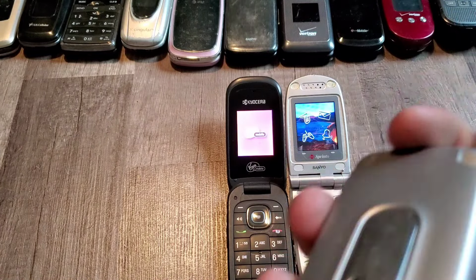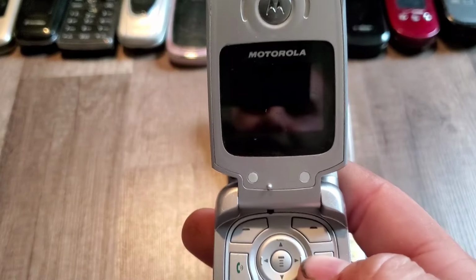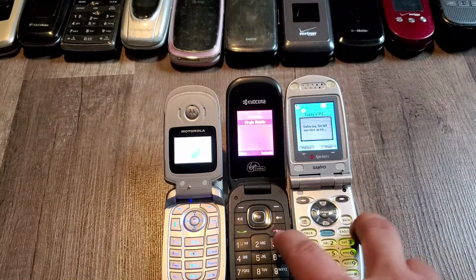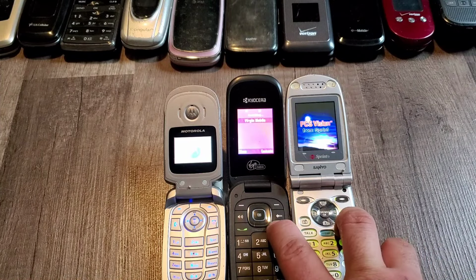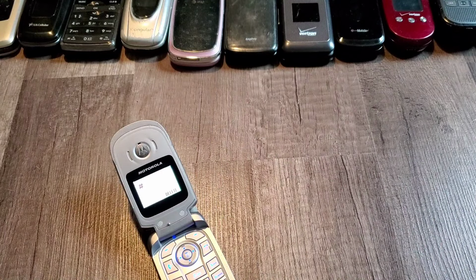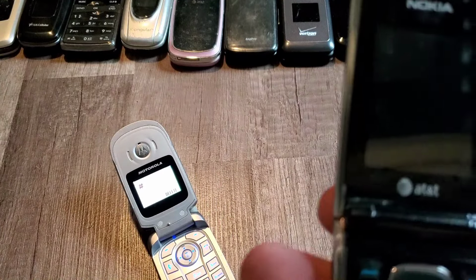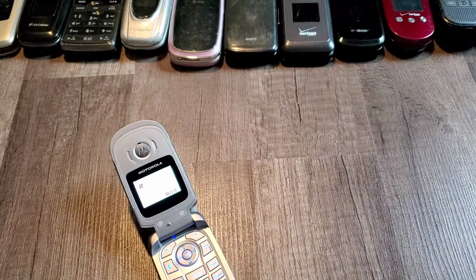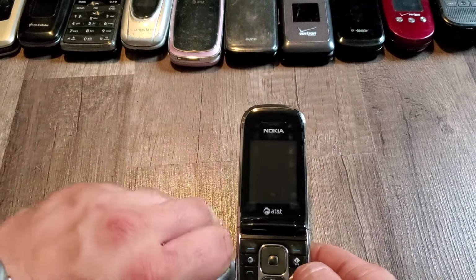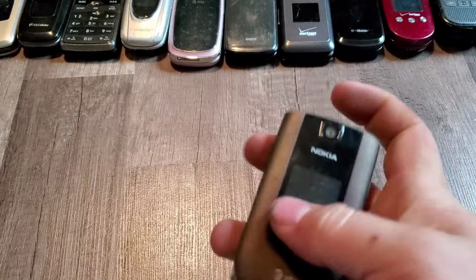Here's a Motorola V171. I think it's a TracFone device on this one. This one's got a little battery. These ones got both little batteries. So I'll throw these ones over here, the dead battery pile. Here's a Nokia. I better take the model number real quick. It is the 6350. I think it's dead because it always is. Yeah, this one's dead.